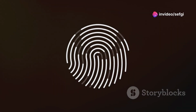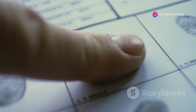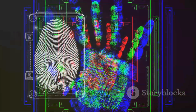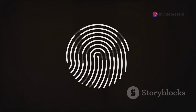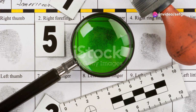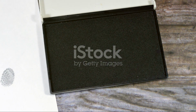Environmental factors also play a significant role. Temperature, humidity, and exposure to elements can accelerate degradation. Bodies found in water or exposed to extreme temperatures present additional challenges. These conditions require specialized techniques for print recovery. Another limitation is the availability of fingerprint records. For identification to be successful, the prints must be compared to existing records.